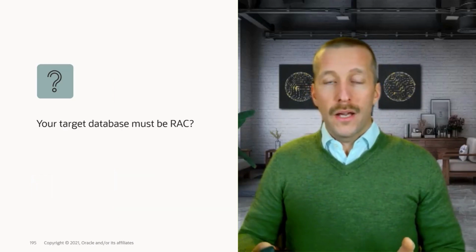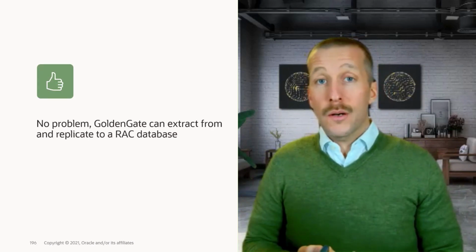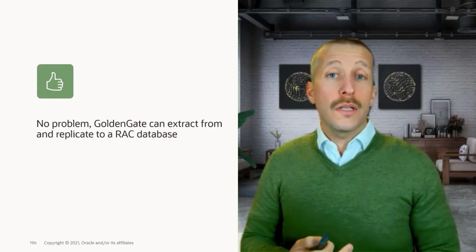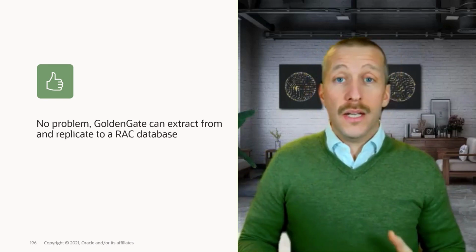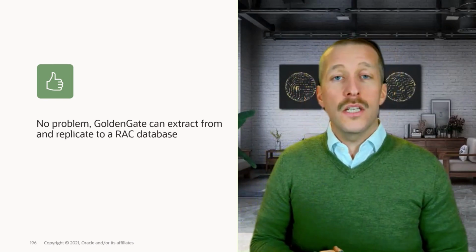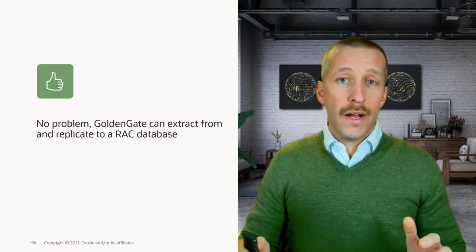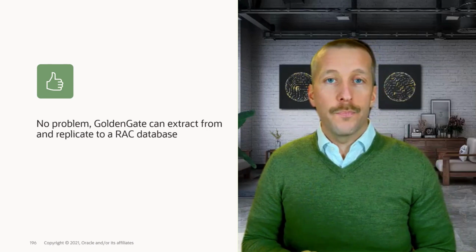What about RAC? What if your target database must be a RAC database? That's not a problem because Oracle GoldenGate can connect to a single instance database or a RAC database. It just doesn't care. All it needs is a SQLnet connection to the source and target database. Whether it's RAC underneath, that doesn't matter.